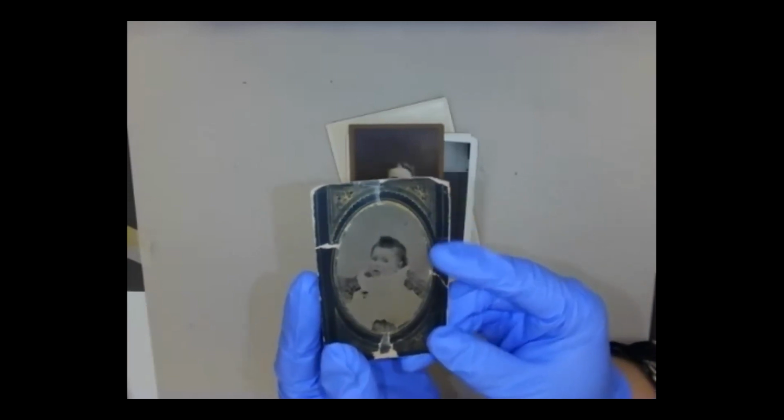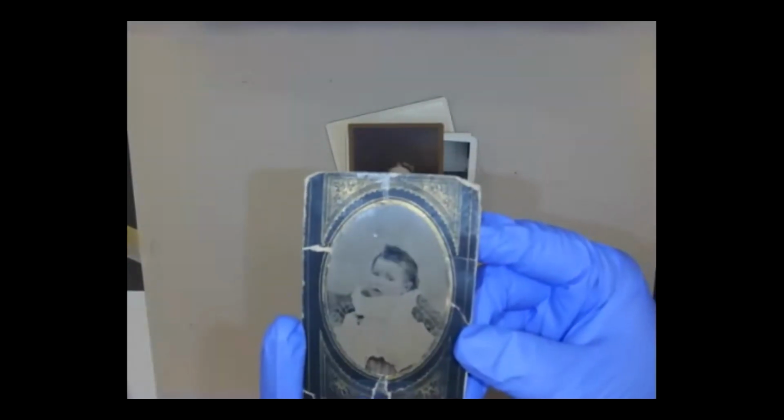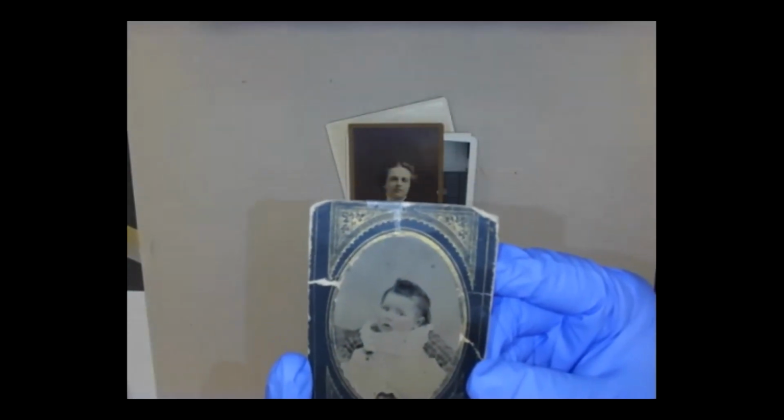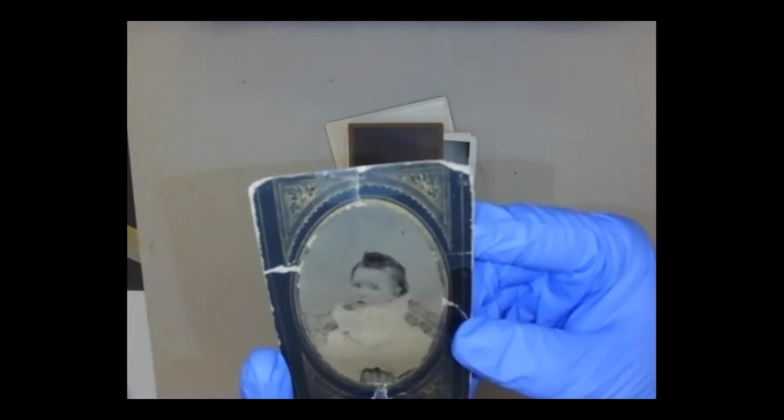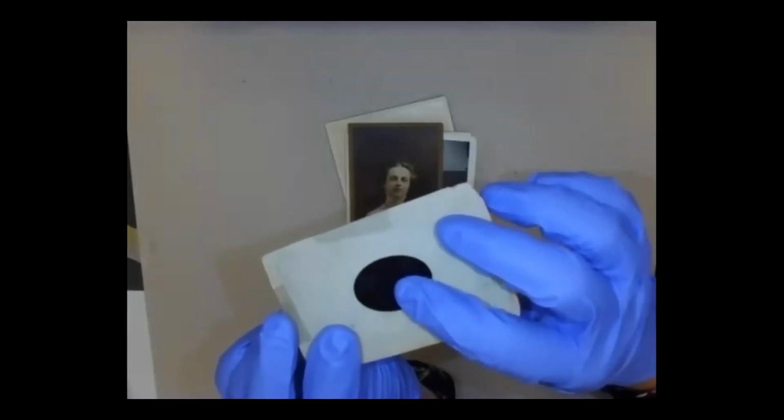Here we have a tin type, and it's in this little paper cover, and you can tell a little bit. She's got rosy cheeks. Someone went in and hand colored the cheeks on this little baby, which is adorable. Tin types are on tin. You can see the backing here.